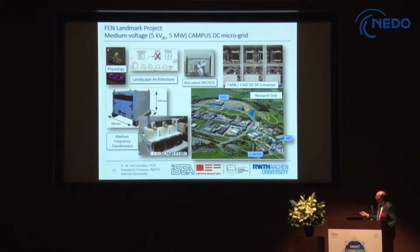One thing I'd like to point out here is that this is a 2.3 MVA transformer, 2,300 kVA, and it's about this size. Why? Because we are working at 1 kilohertz and not at 50 or 60 hertz. The higher the frequency, the smaller the magnetic components. And this is my main motivation to go to DC technology: to reduce the consumption of materials.